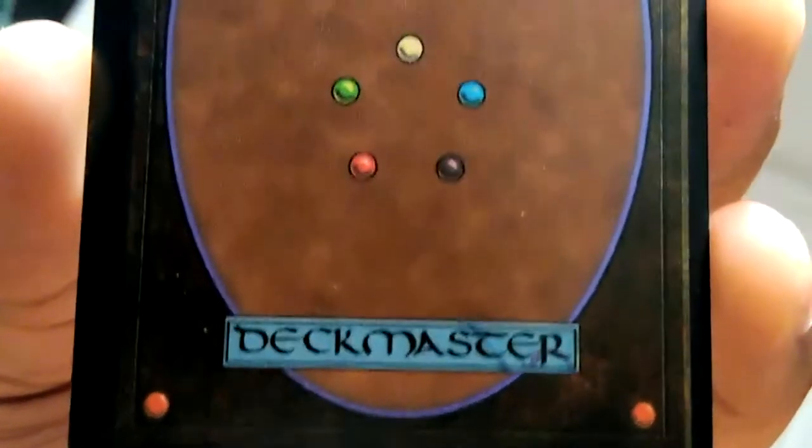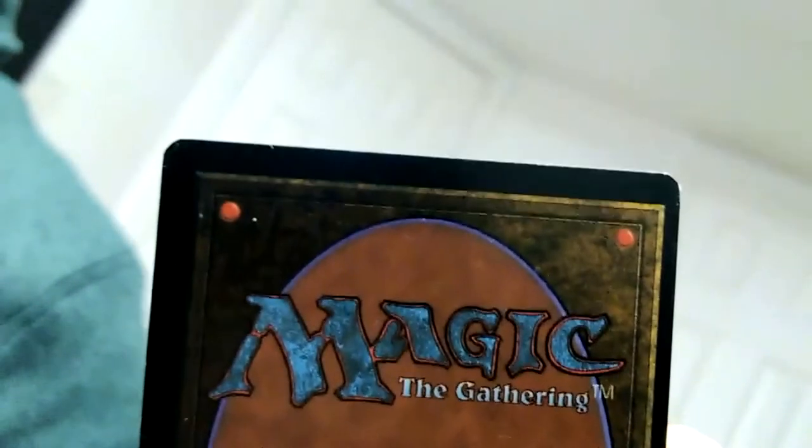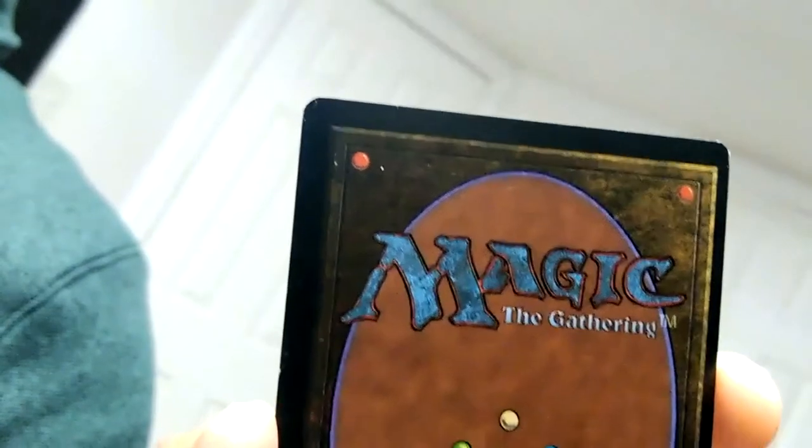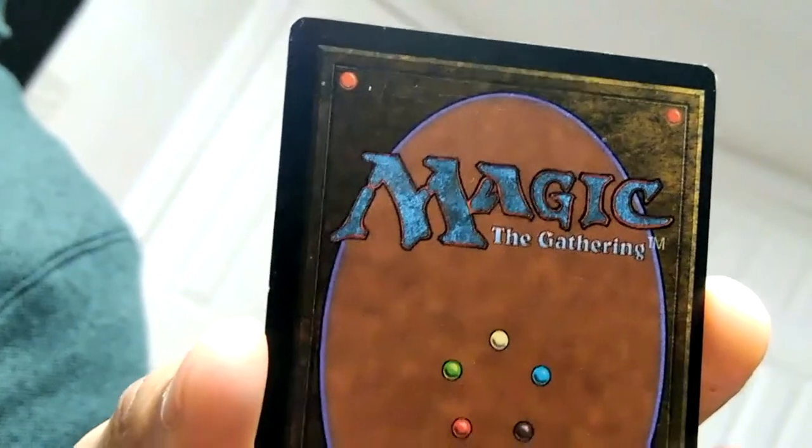So the back is a little bit more beat up, but still very, very nice. So yeah, I think I'm happy with the purchase.